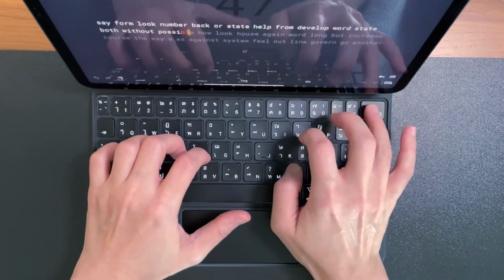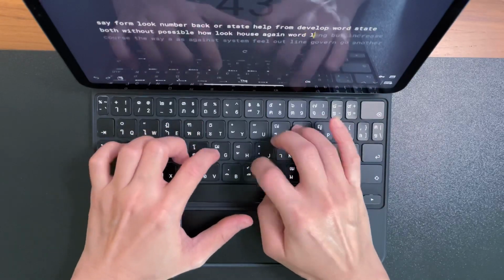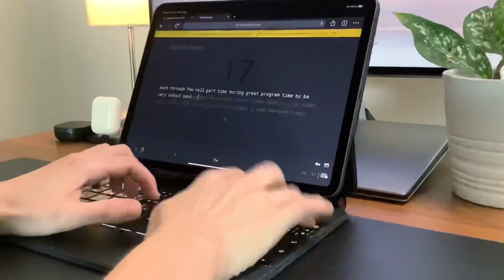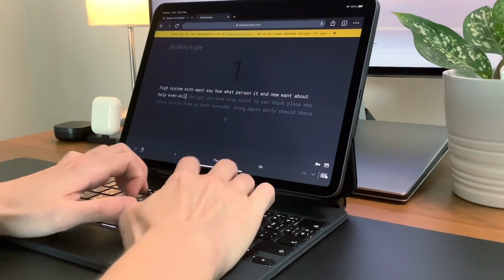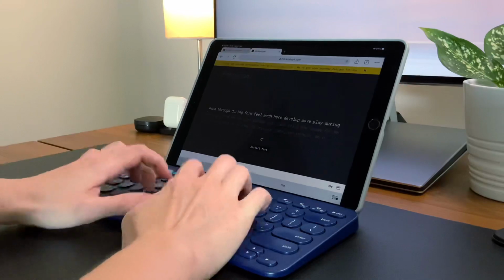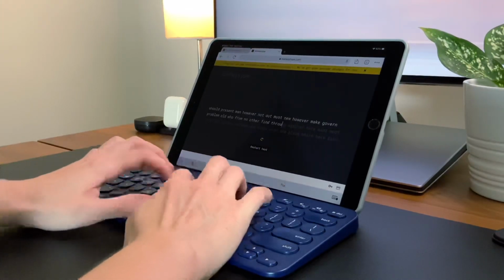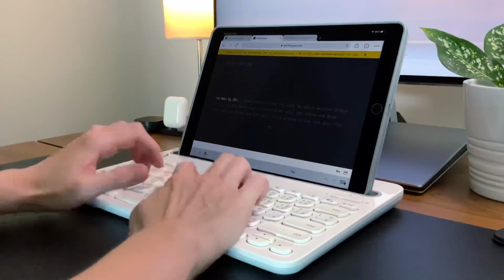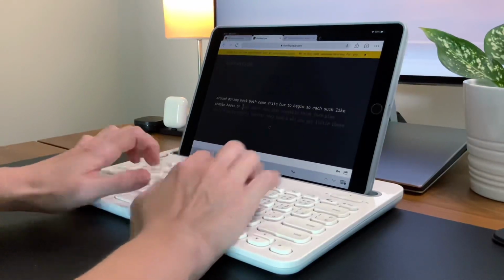Same as 10 Fast Fingers, I did 3 tests on each keyboard, and here are the results. I typed the fastest using the iPad Magic Keyboard, where I averaged 79 words per minute. 3 tests on the K380 and the K480 gave me the same results, and I averaged around 78 words per minute. I was kind of surprised that I typed faster on the K480 than on the wireless Magic Keyboard.